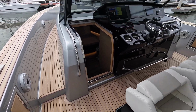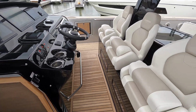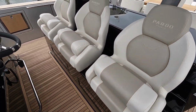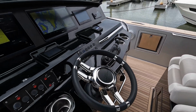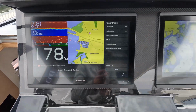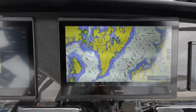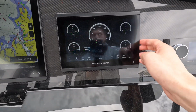And here is the gorgeous helm station. You have 3 Pardo lift bolster seats. And then here you can see all of the controls for the yacht. You have twin Garmin multifunction displays. Your compass. You can monitor your engines right here.